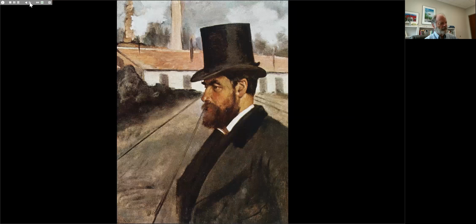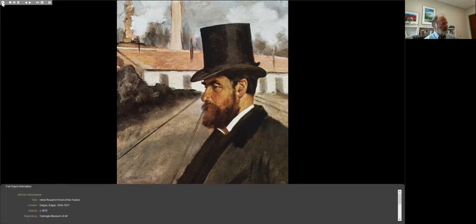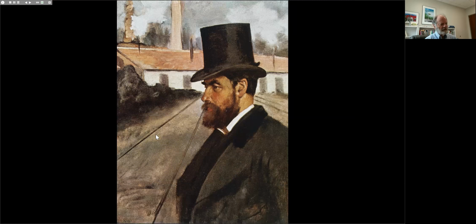And here, a last portrait, in this case by Degas, of Henri Rouart in front of his factory. Now, Rouart was a factory owner and an engineer, a close friend of Degas from their teenage years in school together. And so Degas puts him in his environment. In the yard outside the factory, there are train tracks that lead to the factory itself. And he's very wittily echoed the shape of the man's top hat in the factory chimneys in the background.